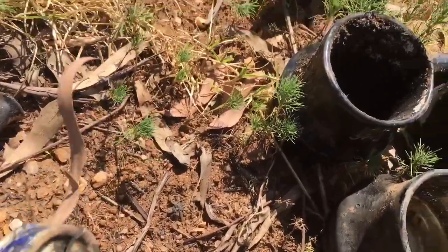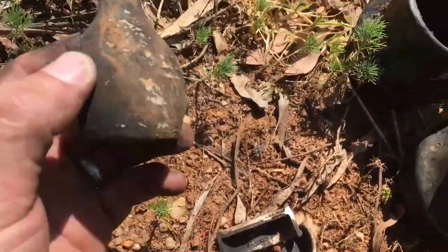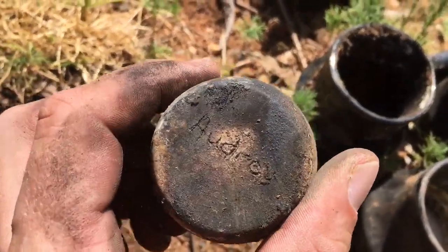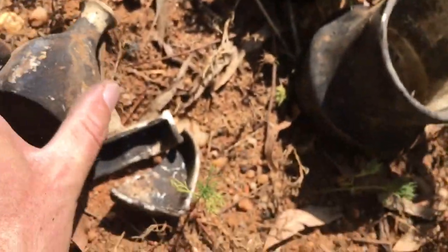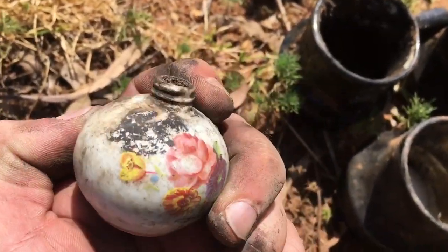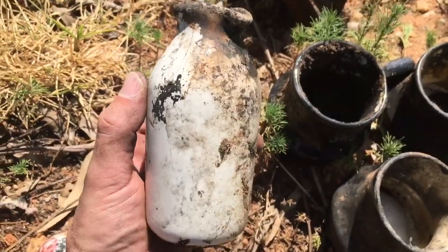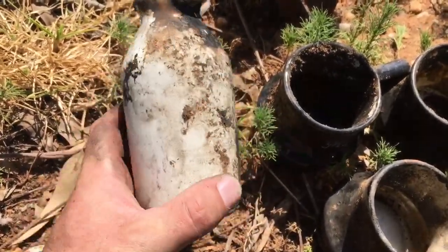Then I found this porcelain heart, unfortunately it's broken. And a nice little bottle there. It says Audrey on the bottom. Then there's this here, probably a little perfume bottle, I don't think it's very old. And then this here, which is actually quite a nice little find. Still in one piece.